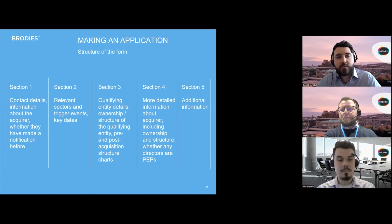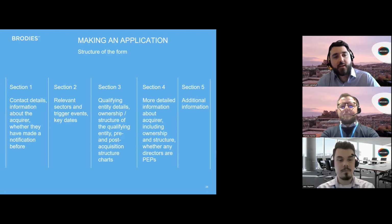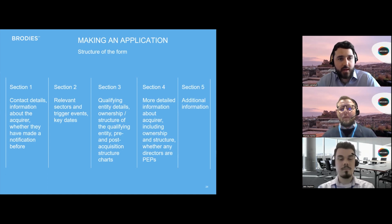Section 3, you're asked to include details about the qualifying entity, and here you'll be asked to provide both pre and post-acquisition structure charts, which can be one of those more time-consuming information gathering processes that I referred to. Section 4 is more information about the acquirer, including structure charts again. And here they'll want to know about all of the directors of the acquirer, including whether any of them are politically exposed persons, and I'll come back to that point shortly as well.